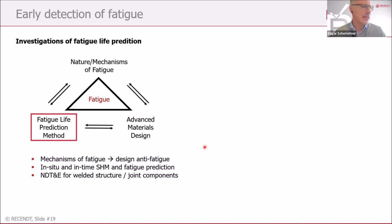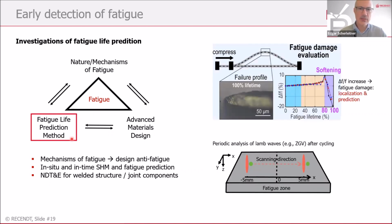In early fatigue detection, laser ultrasound can help to better understand the mechanisms and thus create advanced materials to increase the fatigue life. In particular, we can predict fatigue for special cases like here with laser ultrasound.